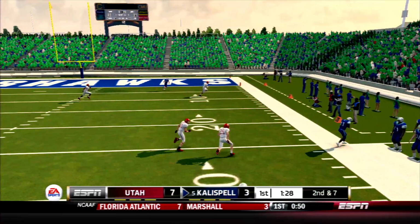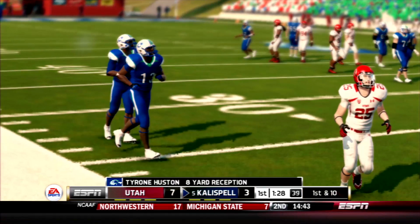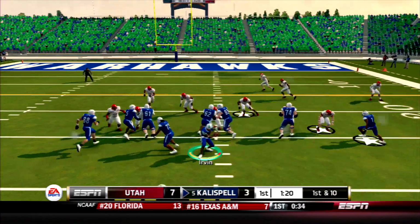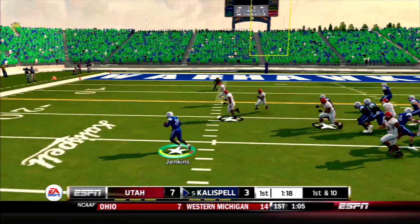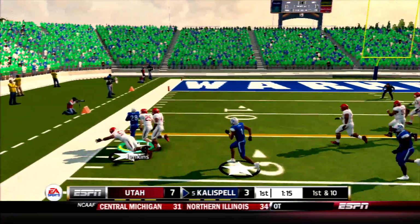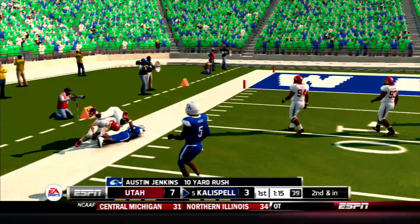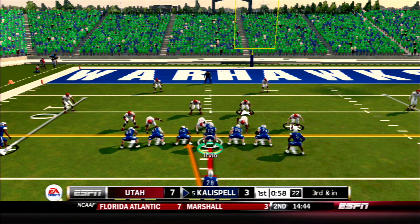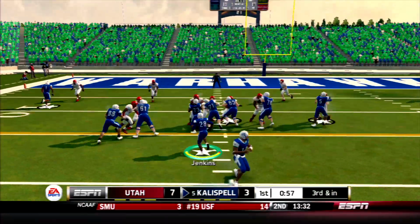Irvin again faces pressure and throws toward the boundary, complete to Tyrone Houston, gain of 8. Two tight ends on the field for Kalispell, and here's the toss to Jenkins. He has no blockers in front, but still gets to the outside and picks up 10. Kalispell into the red zone now as they try to take this lead.